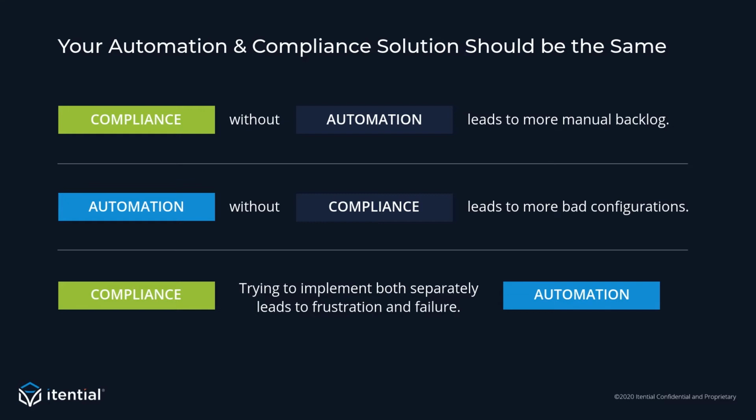Today's network engineers already have backlog issues, and creating an additional backlog because of the limitations of compliance without automation really exacerbates the problem. So what about a situation in which I've got an automation solution, but maybe I don't have a compliance solution, or they're not joined together, or I've got a compliance solution on the side that's running on my on-prem devices and that type of thing? What does this lead to?